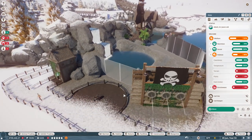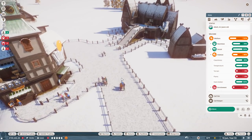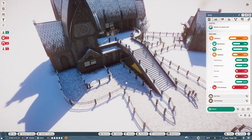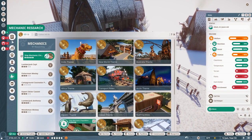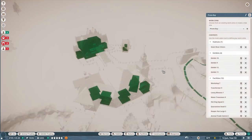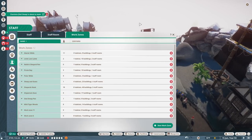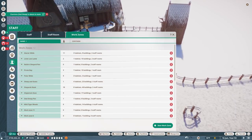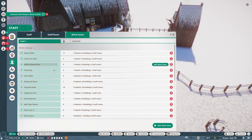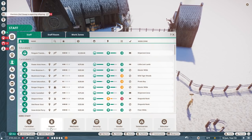Oh, that reminds me. We need somebody to do the research. Do I have a researcher over here? I don't know if we have a researcher over here just yet. Let's look into the work zones. A pirate researcher. Heck. Chips and I actually play quite a bit of Sea of Thieves of late. I'm learning how to be a pirate there. Rawr. And it's really fun. And it's a very pretty game. Let's see. And we do not have a pirate researcher. So we need to get a new staff member.